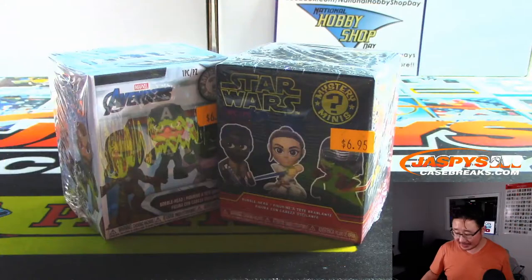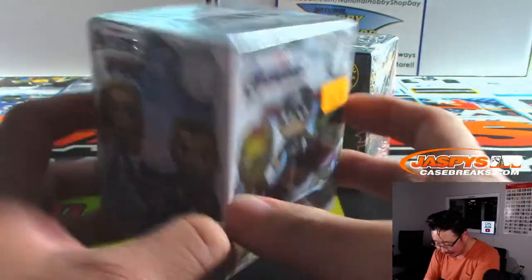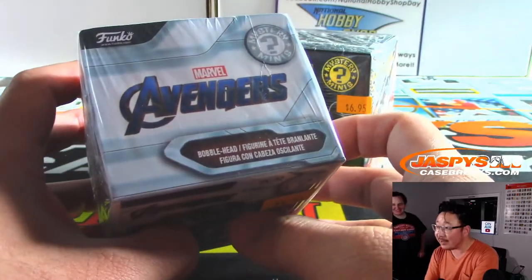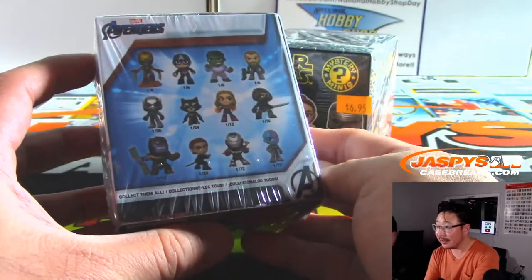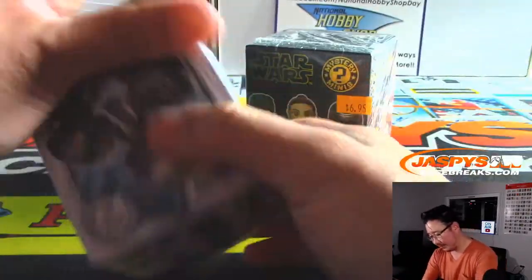We also have little toys like this as well. Let's see what we got in here. Let's look at this Avengers one. Look at that. It's a mini, bobbleheads. That is pretty adorable. They're mysteries, too. You don't know what you're going to get. Maybe we should do a case break of this.